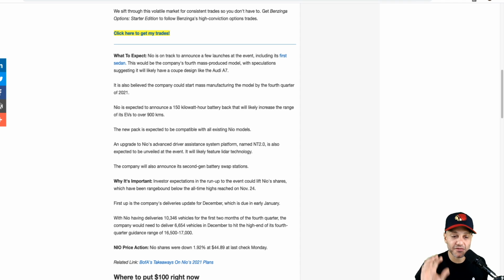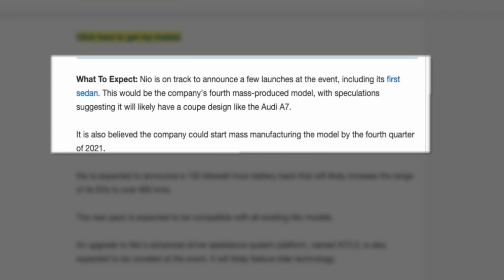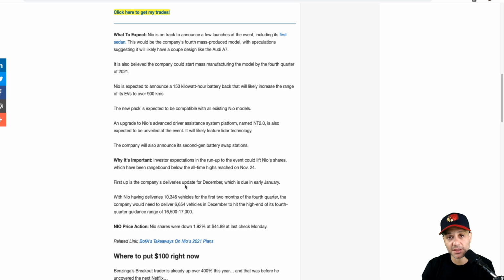Now, what is not known about this is the pricing. So in my view, if NIO can get to pricing that is competitive with Tesla or even cheaper pricing than the Tesla sedans, then we will likely see a rally based off of that information because it is not known. We don't have much information on how NIO is going to be pricing that sedan. NIO already stated that they will be mass manufacturing the sedan by the fourth quarter of 2021. They are also expecting to make an announcement about some battery advancements.